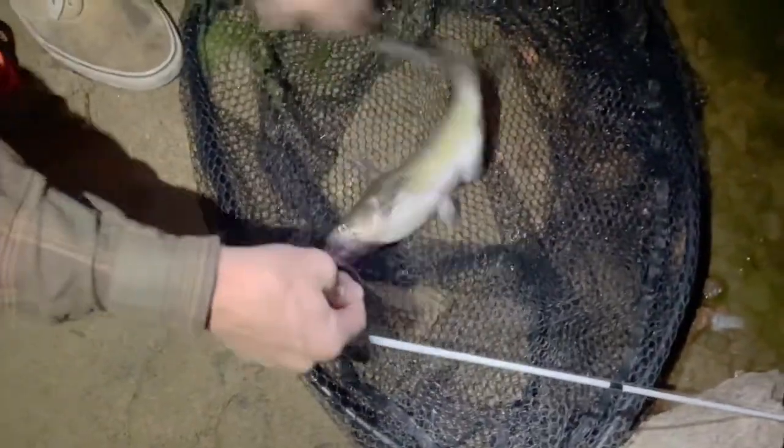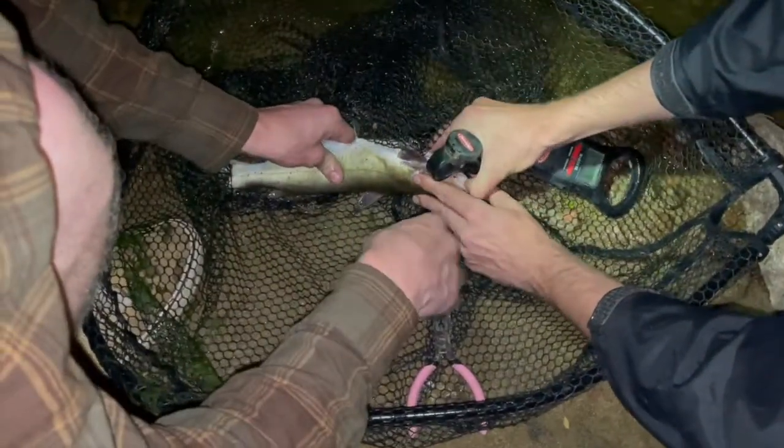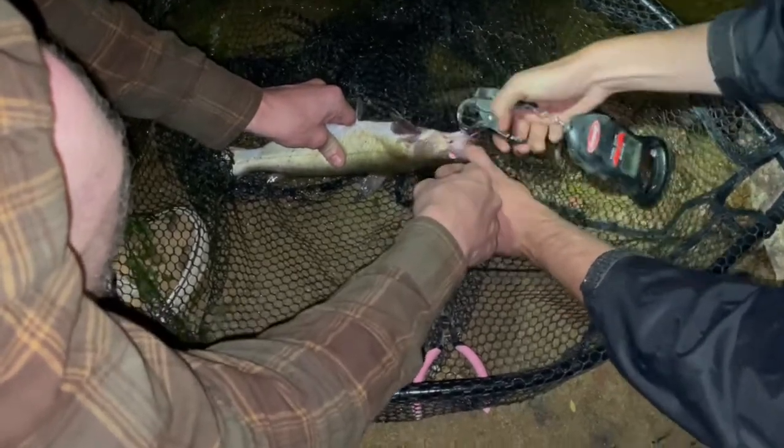Don't kiss it. Come on, Colton. What do you think it's gonna do? Bite you? They have spines that will. Come on, Bray. Alright, wait one second. Wait. Alright.